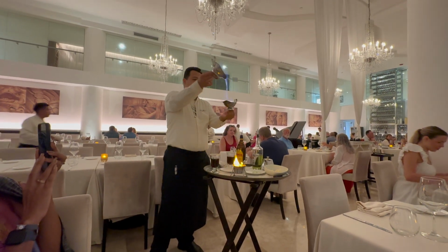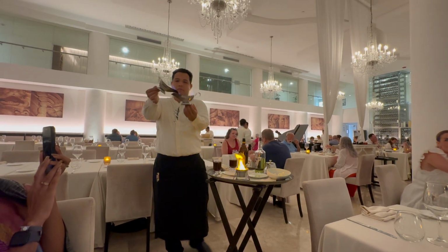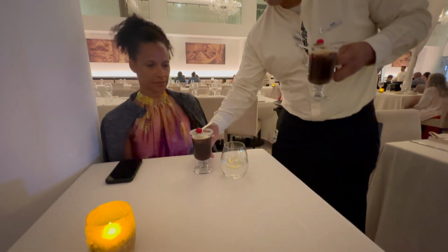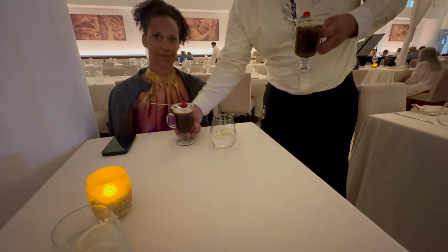You get yourself a nice warmed up cup of coffee and a little bit of sugar around the edge. You get some alcohol in there. It's a nice little treat. So when you are at Palace Resorts, get yourself a Mayan coffee.